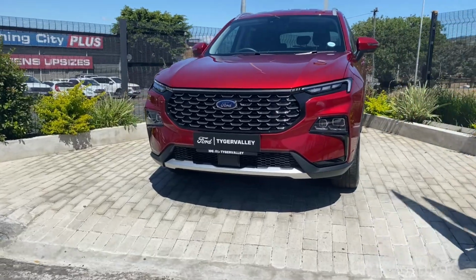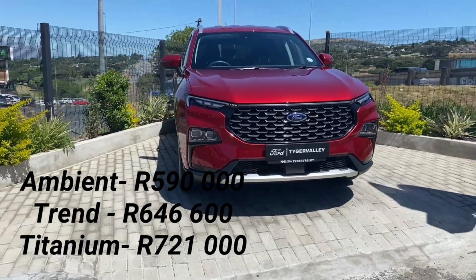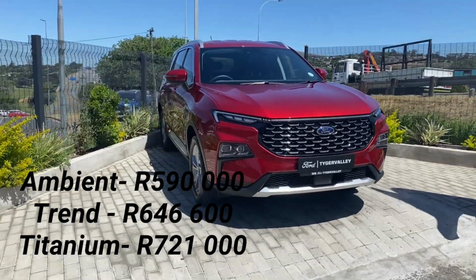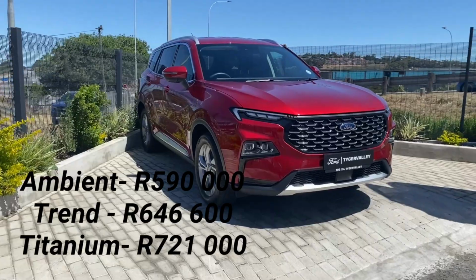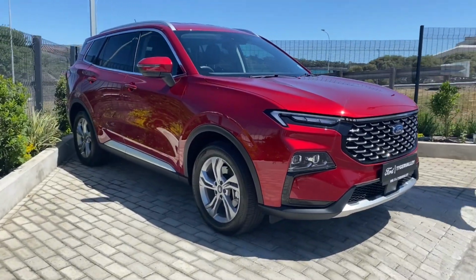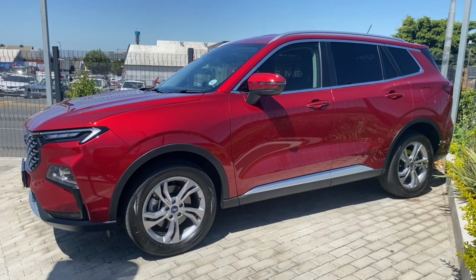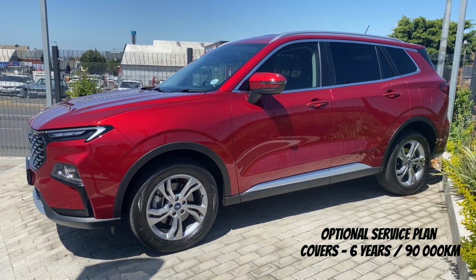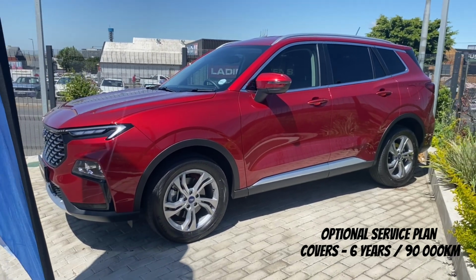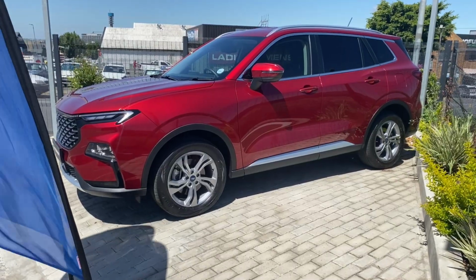In South Africa, the Ford Territory starts at 590,000 rand for the Ambiente model, 646,600 for the Trend, the one we're reviewing, and 721,000 for the Titanium model trim level. All models come with an optional service plan that typically covers 6 years or 90,000 kilometers. But that you'll need to check with your dealer, man.